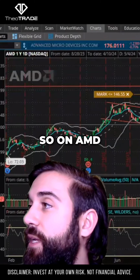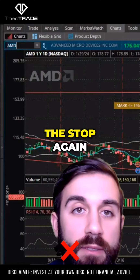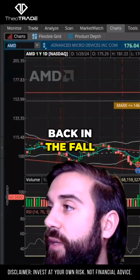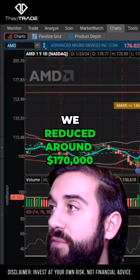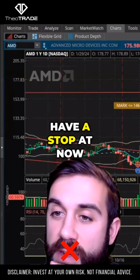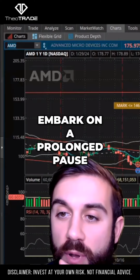So on AMD, it's actually probably time to raise the stop again because our entry was back in the fall, and this thing kept rallying. We reduced around 170, and let's see what would be a good place to have a stop at now, because this thing does look like it's going to embark on a prolonged pause.